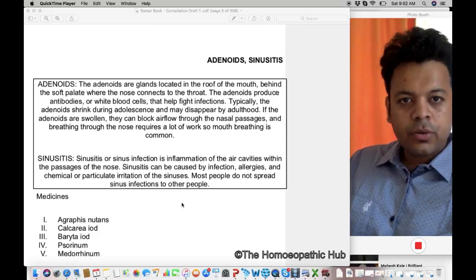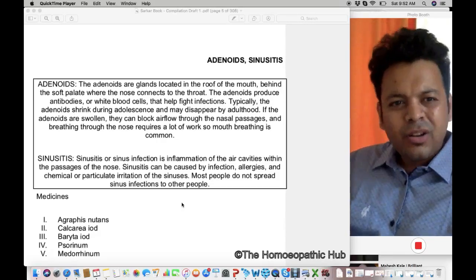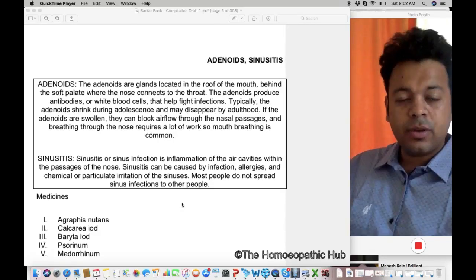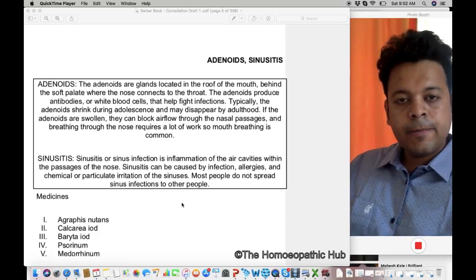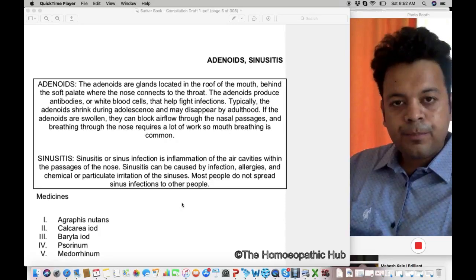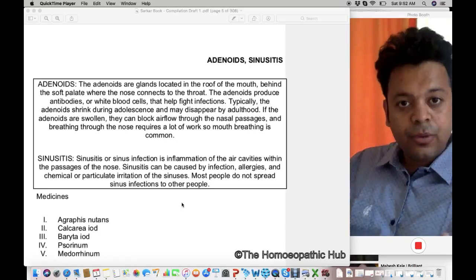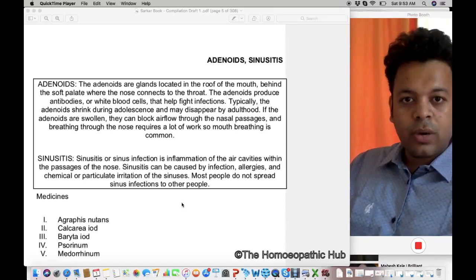I want to talk to you today about a particular kind of pattern that we are seeing in today's generation in children. We are going to talk about adenoids. These are often like a lymph gland swelling, which are located in the roof of the mouth.